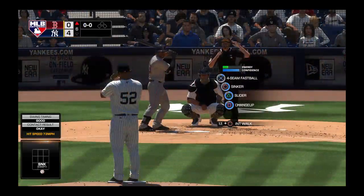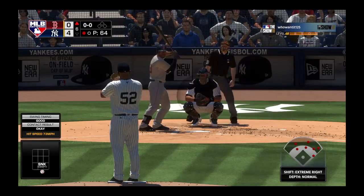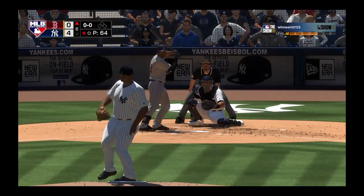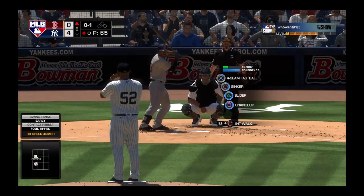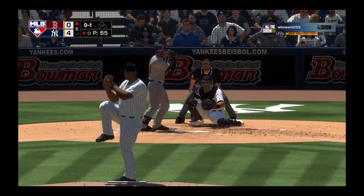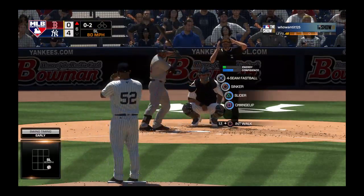Here's Jackie Bradley now. He's 0 for 1 after grounding out in his only trip to the plate so far. Now the first pitch from CC. Swing and a ball hit softly on the ground. This is foul for the first strike. The windup and the 0-1. Sliders in for a strike.